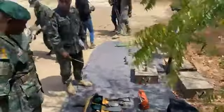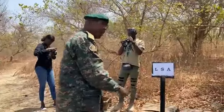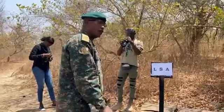This is the area for the land service ammunition. These are the ones that we deal with, because we are in support of the infantry and the armored when we are on operation. So these are some of the things that they deal with.